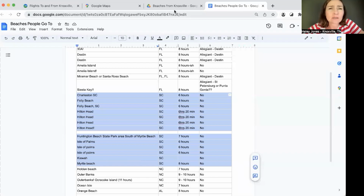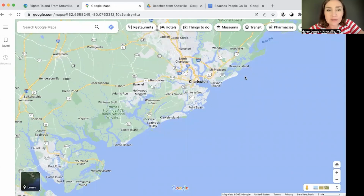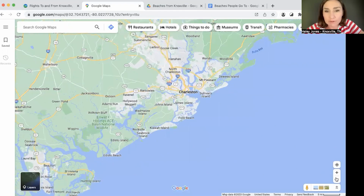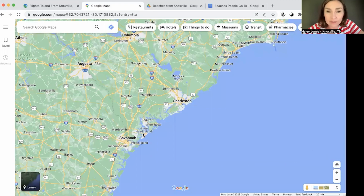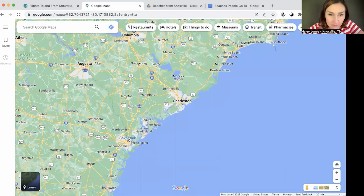Hilton Head is a little bit further down, again in South Carolina. All of these are 7-8 hour drives. Let me zoom out for a second. You can see Myrtle Beach is a little bit further out, about a 7-8 hour drive. This is about 6 hours to Isle of Palms and Folly Beach. And then down here, if you go further south, you've got Hilton Head, which is almost to Georgia. Savannah and Tybee Island, this is Georgia.